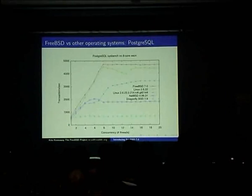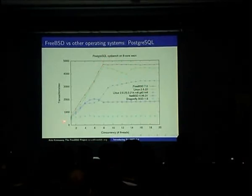So now one can ask, okay, we seem to be doing pretty well against ourselves, but how do we go against other operating systems? And so here I'm comparing, again, PostgreSQL. This is now in 32-bit mode. This is just because this is the hardware I could get Linux to run on, basically. And so here the red curve is FreeBSD 7. And the closest competitor is this version of the Linux kernel, 2.6.22, which is somewhat slower than FreeBSD 7 and has a weird performance artifact at intermediate loads.